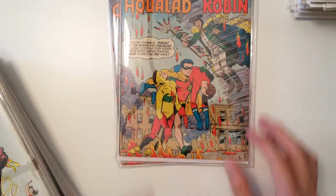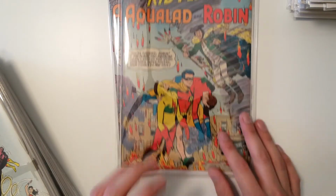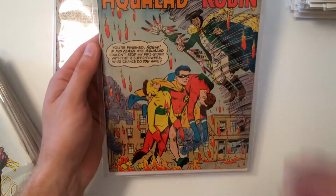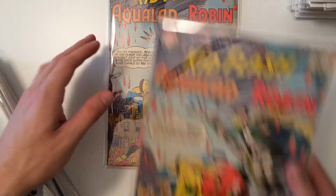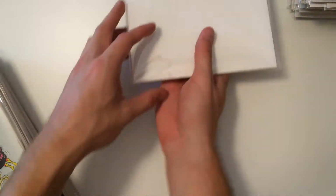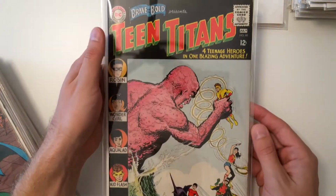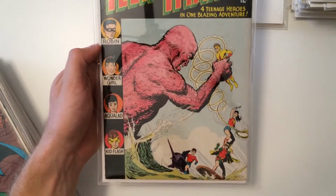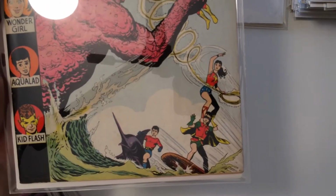Alright, moving on to the last little pile here. We've got 20 or 30 more books to go. First up, we have some decent mid-grade copies of Brave and the Bold number 54. First appearance of the Teen Titans, of course. Great books. Then we have second appearance of the Teen Titans. This is Brave and the Bold number 60. So they came back after 6 issues or so. There's the group.